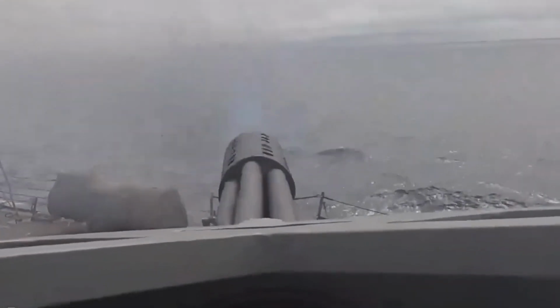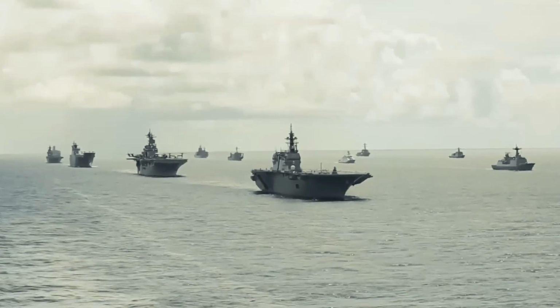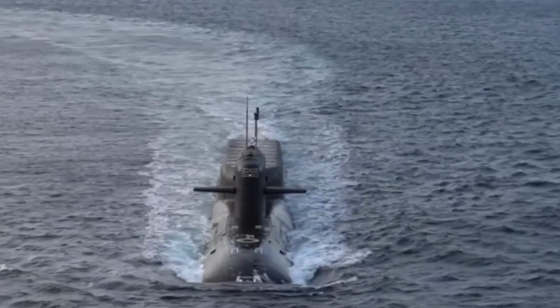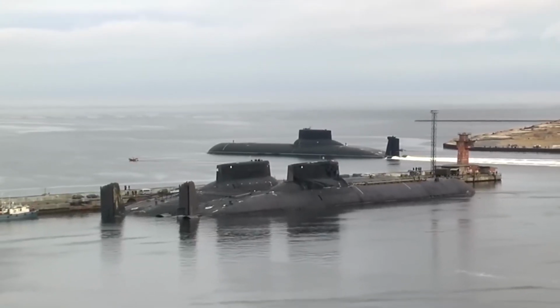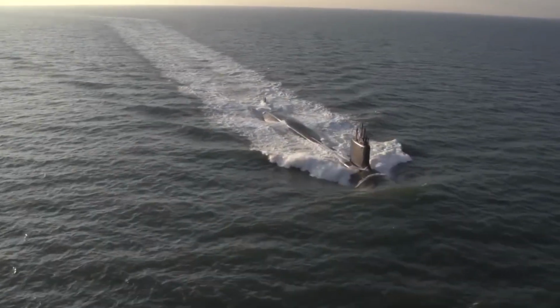Remember that mysterious feature we teased earlier? It's time for the big reveal. One crucial element that's been quietly receiving major upgrades is the communication link used by ballistic missile submarines, specifically extremely low frequency, ELF, and very low frequency, VLF, broadcasts.